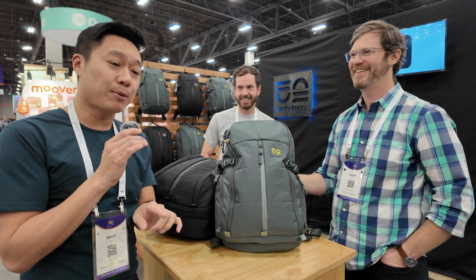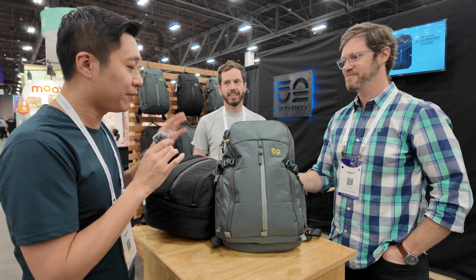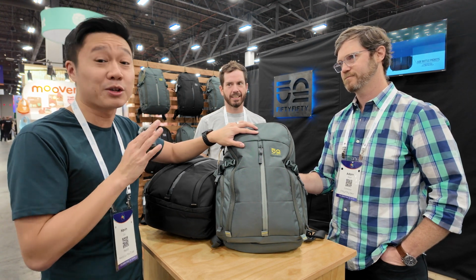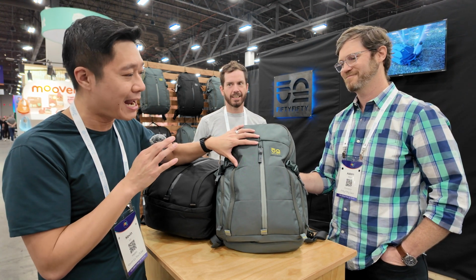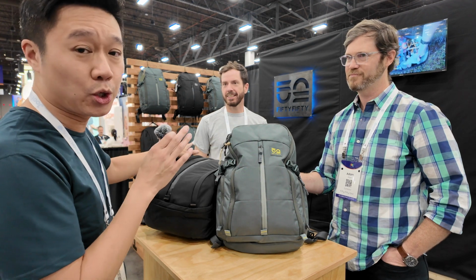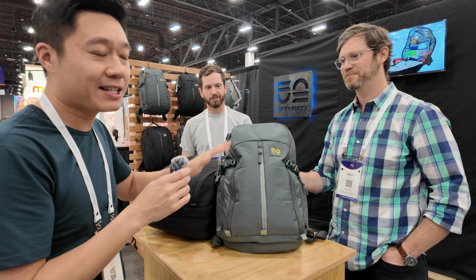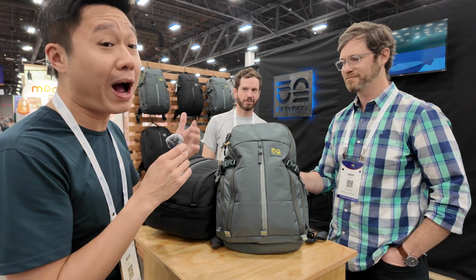I'm at the ABC Expo here with the 50/50 booth. They make these amazing backpacks and they're especially good, especially I personally as a dad, it really caught my eye. And I have here Adam and Luke, who are pretty much the founders, right? Yeah, the founders of these bags. And let's take a closer look and see why they're so amazing.